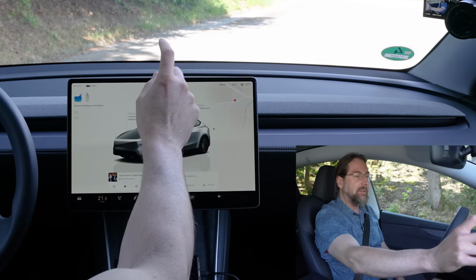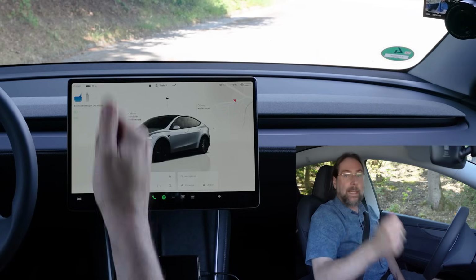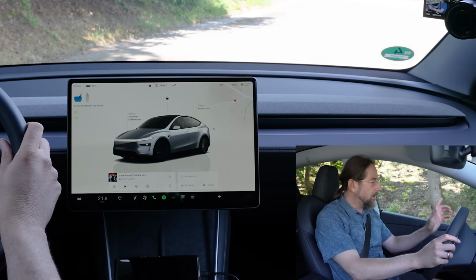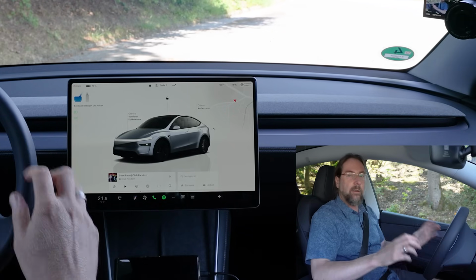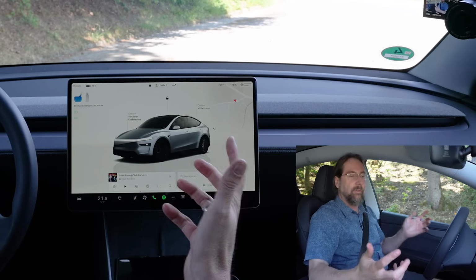Up here we have time, outside temperature, your account, which is connected to your app or your key. So when you get in, everything, the mirrors, the software, your seat, and the steering wheel goes to the position that you have on this key on your phone, for example.